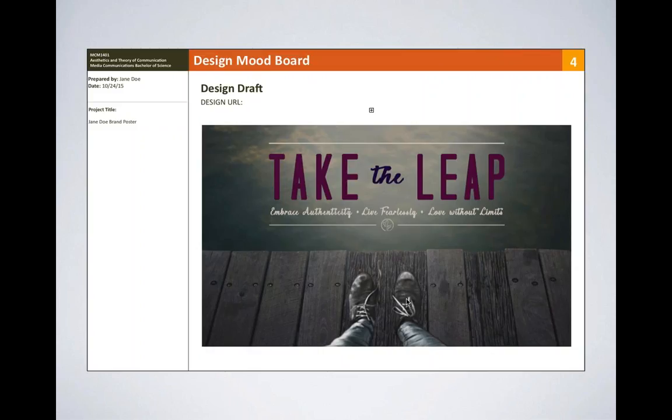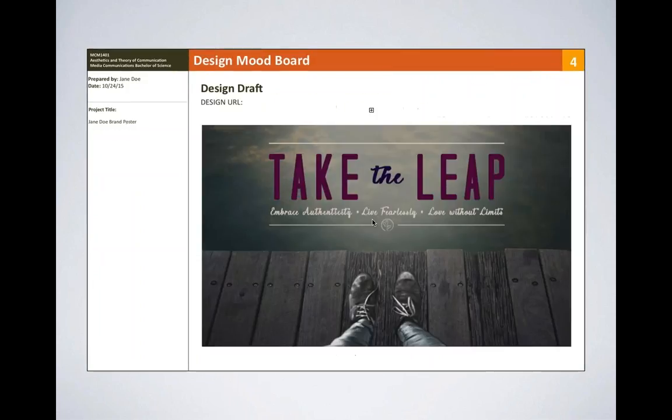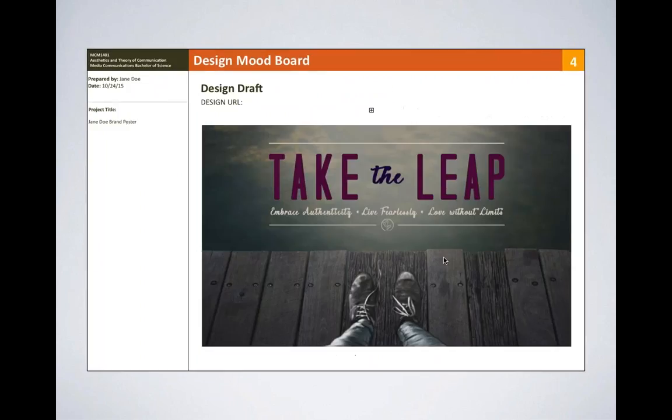So the typefaces are still here, but just a little bit different, in the kind of the creative vision has evolved a little bit. And yeah, you're still welcome to make those changes as well. So, but if you do, say if you decide you really don't want to use the typefaces you had originally chosen, go ahead and update your mood board as well, so I'll know why you made that choice.